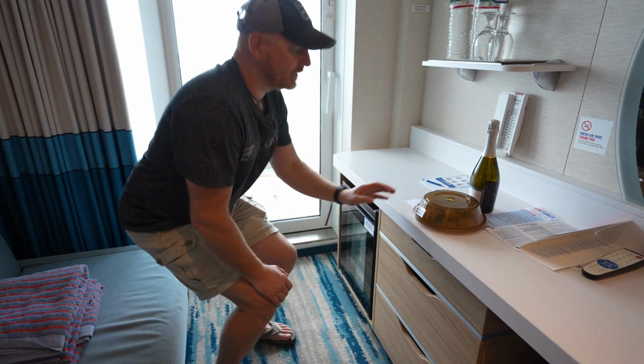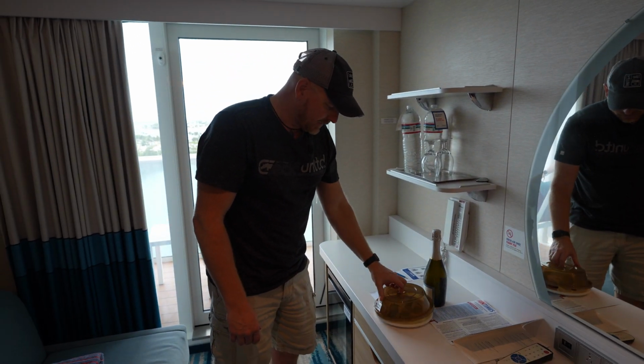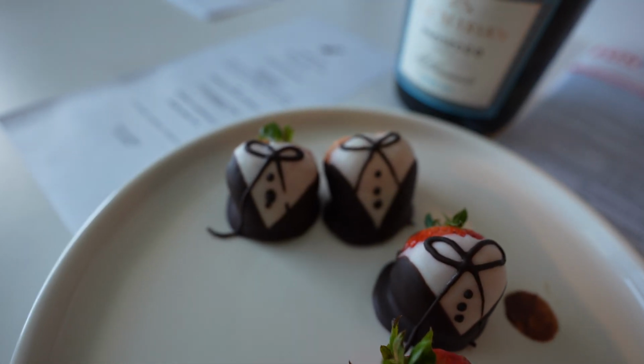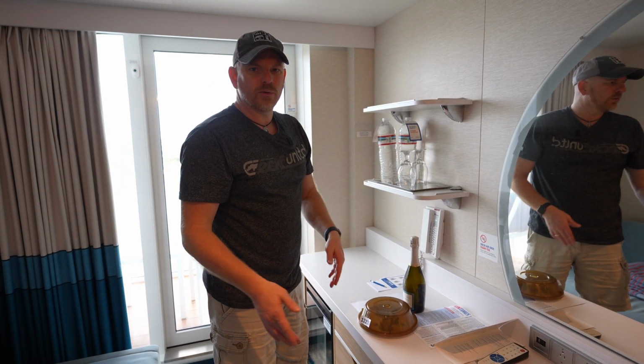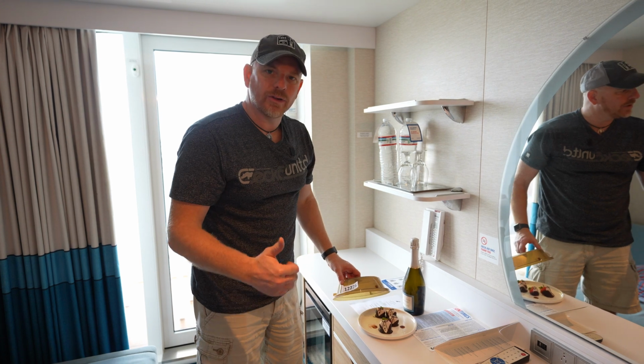And this is normally not here. A bottle of champagne and some, that's cute, look at that. And some chocolate covered strawberries. Carnival gave these to us as our status as travel agents for sailing with them. So we do want to say thank you, Carnival, for the gifts. These are really nice, and our daughter's already eaten one and absolutely loved it.